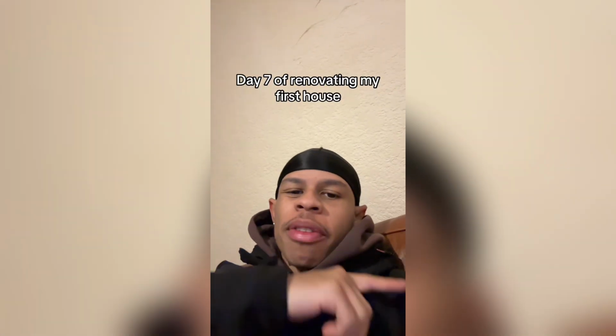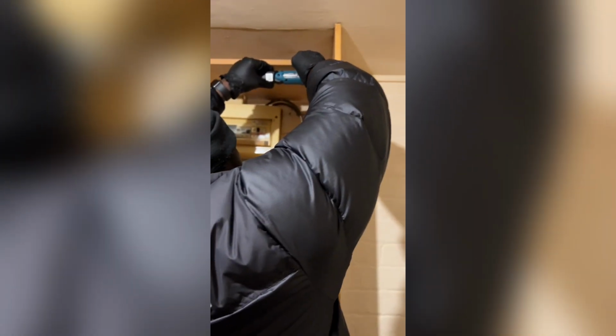Day 7 of renovating my first house with no experience. Had a leak today, the day after the plumber was here. Long story short, I had the boys round. We were getting stuff done efficiently. We were taking out the cupboards and stuff in the utility.